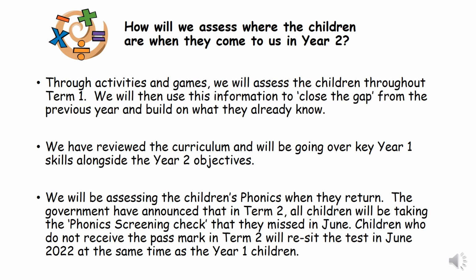We will be assessing the children's phonics when they return. The government have announced that in Term 2, all children will be taking the phonics screening check that they missed in June. Children who do not receive the pass mark in Term 2 will resit the test in June 2022 at the same time as the Year 1 children.